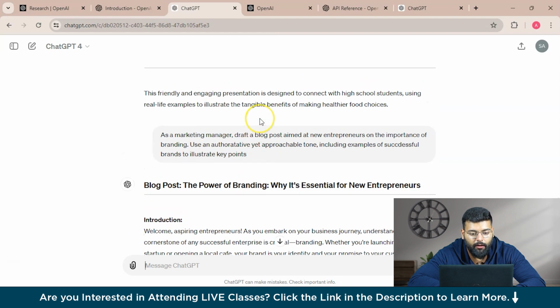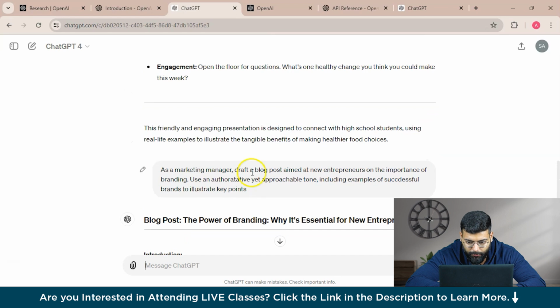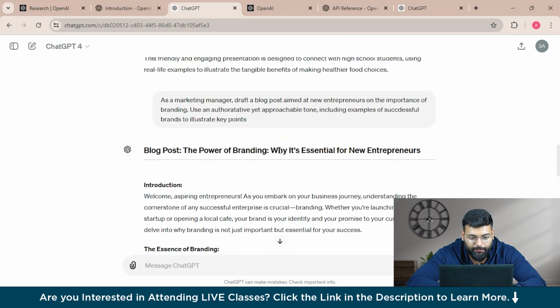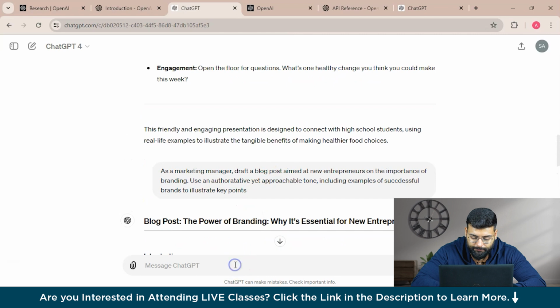So similarly, you can ask him to write a story or draft a blog post or write any content that you have asked him a persona here, that is marketing manager. So let's simplify this prompt. We have marked the context here, that is blogging for new entrepreneurs, and the task we have asked him is draft a blog post on branding, and the persona that we are asking the GPT to act as a marketing manager, and the format is blog post with examples. An example that we have given him is case studies of successful brands, and the tone we want is authoritative and approachable.